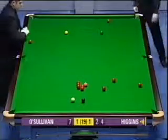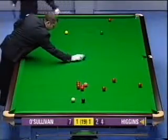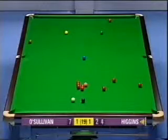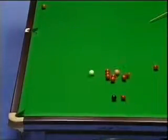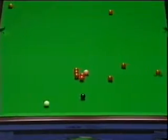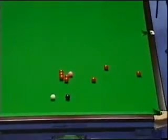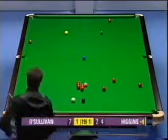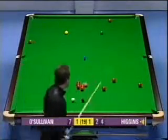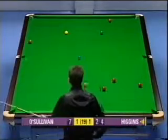Made the error there. I'm very surprised he decided to cannon into the pink. To me, if you want to move reds, okay. If the pink's tight to the reds, I don't mind. But it wasn't. That was the problem. That's why I'd have favoured cannoning into the reds, and that would have moved reds. So I don't think he can keep this visit going now.